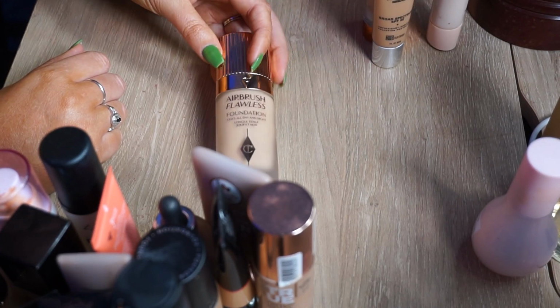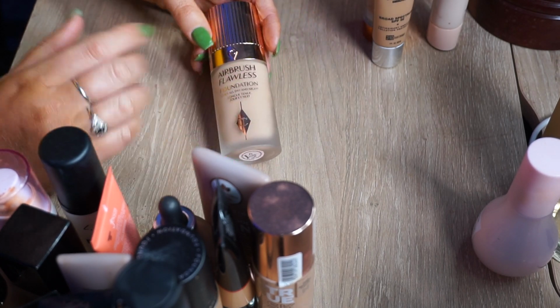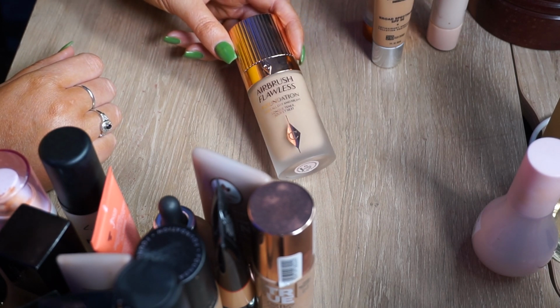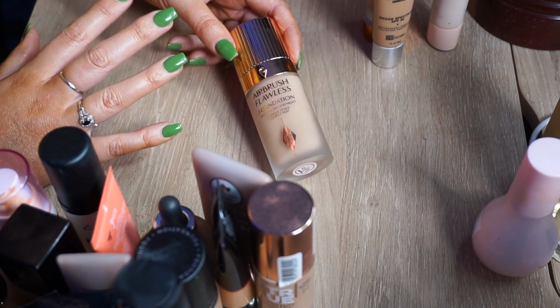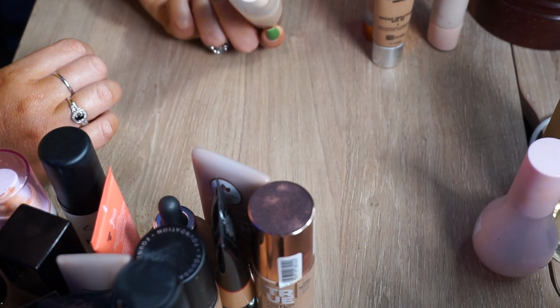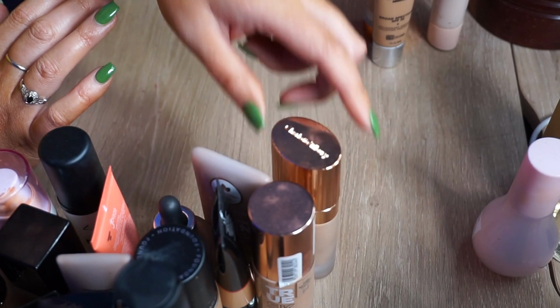Definitely keeping my Charlotte Tilbury Airbrush Flawless foundation. I wouldn't say this is a favorite holy grail, but it is a nice full coverage foundation that does look really nice on the skin. The shade 6 is not 100% perfect for me, but it does look really nice on the skin. I can definitely make it work.